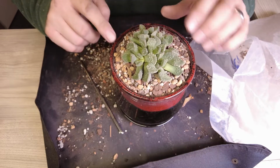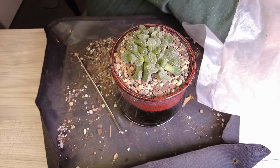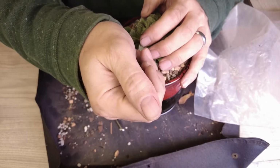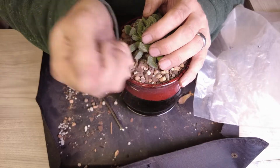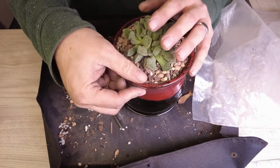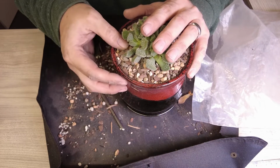Aloinopsis, I don't know if I said this yet, but they're called Aloinopsis. That's kind of a Greek word. Aloe is, I don't know if that's a Greek word or not, but inopsis means looks like. And so the guy who discovered these, L. Bolus, I believe, L. Lawrence, I don't know, L.